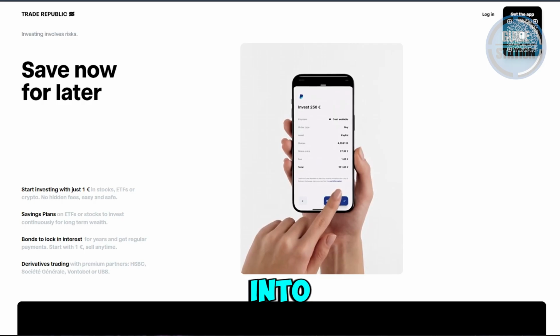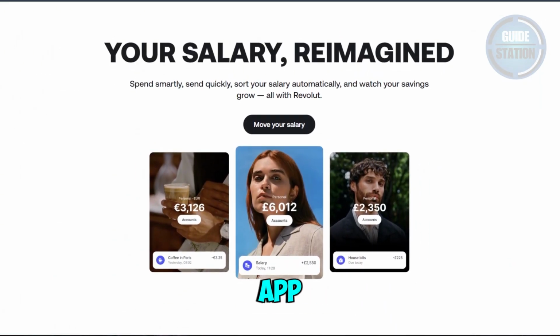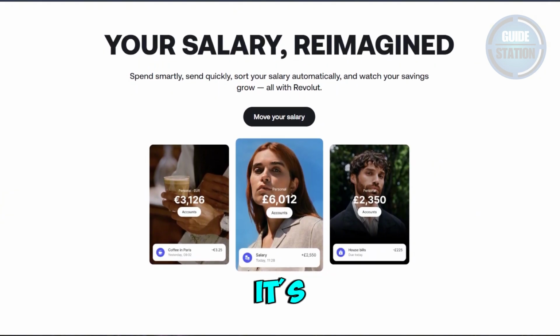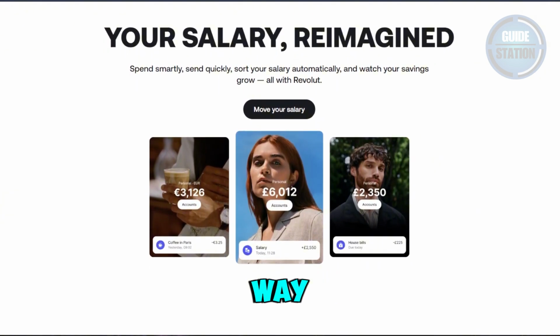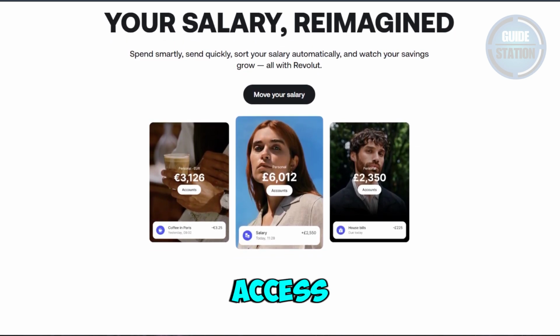Now let's move on into Revolut. Now, Revolut is more like a financial super app. It's not just about investing, it's about managing your money in every way, especially if you travel, deal with multiple currencies, or want quick access to crypto.